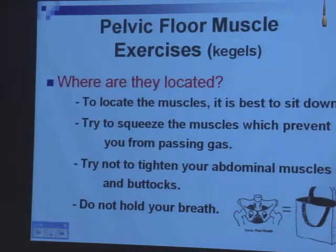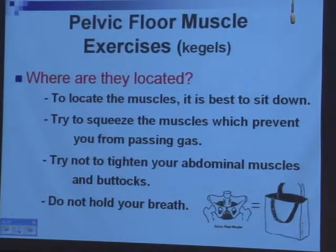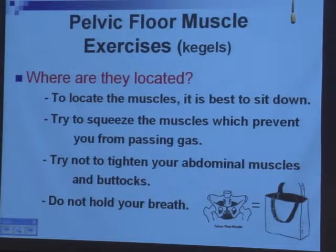Where are they located? Well, to help locate them in yourself, it's best to be sitting, so you're all doing that. And what you need to do is try and squeeze the muscles which prevent you from passing gas. So that's something you can be doing, and the person next to you has no idea that you're doing it. And that's a good thing. That means that you don't need to go to the gym and take a period of time out of every day to strengthen these muscles. You can do it anytime, any place, anywhere, and no expense added. You can just do it.